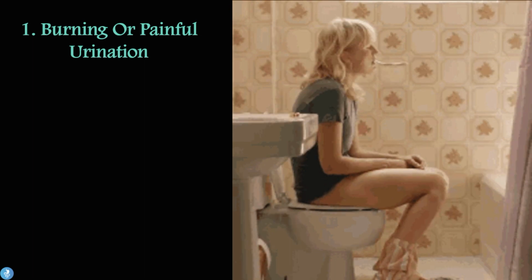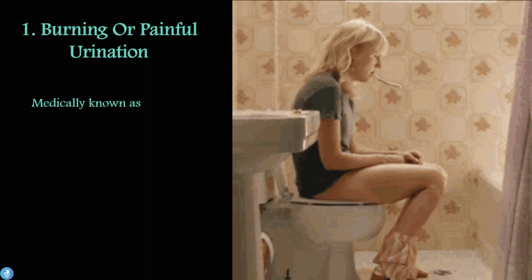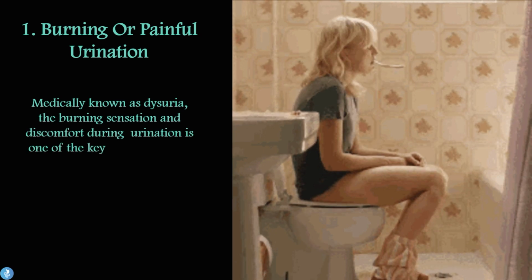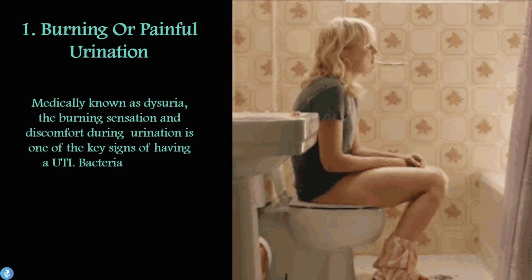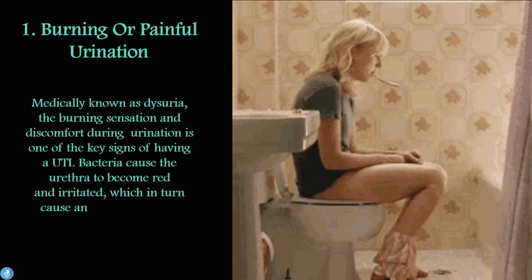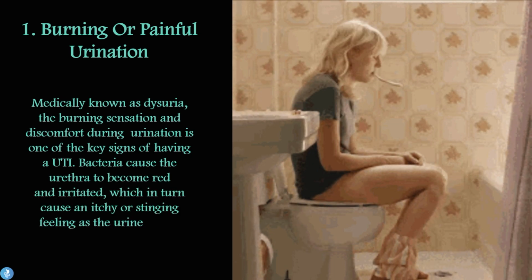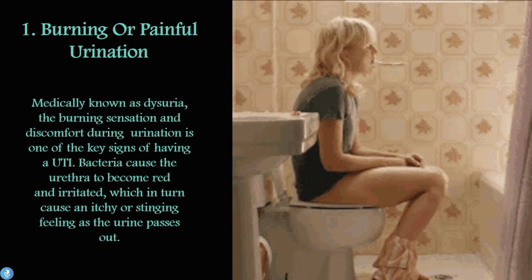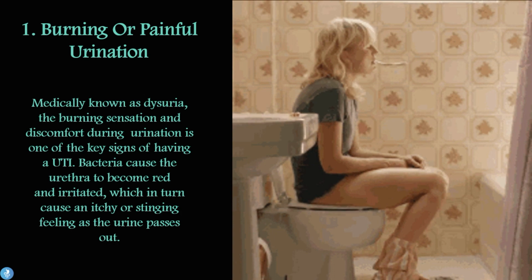Number 1 is burning or painful urination. Medically known as dysuria, the burning sensation and discomfort during urination is one of the key signs of having a UTI. Bacteria cause the urethra to become red and irritated, which in turn causes an itchy or stinging feeling as the urine passes out.